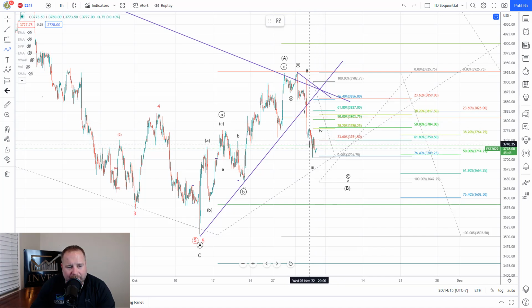So we have a pretty clean setup so far, and what we're looking at is the market bounced up here to the 236, which is a common A wave of 4 target. It rejected, came back down. Now it's starting to bounce a little bit again. And what you would expect here is a move up towards the 382, which is a common wave 4 target. That is at the 3780 level. So we would look for a move up towards 3780.